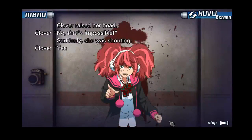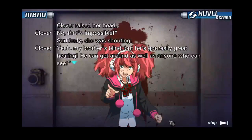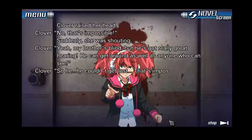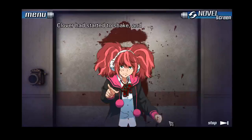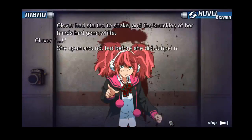Suddenly, she was shouting. "Yeah, my brother's blind, but he's got really great hearing. He can get around as well as anyone who can see. So he couldn't get lost. That's impossible!" Clover had started to shake, and the knuckles of her hands had gone white. "Oh, Clover." She spun around, but before she did, Junpei noticed tears welling up in her eyes.